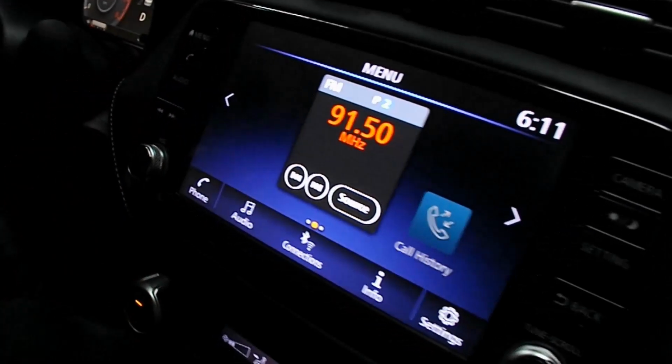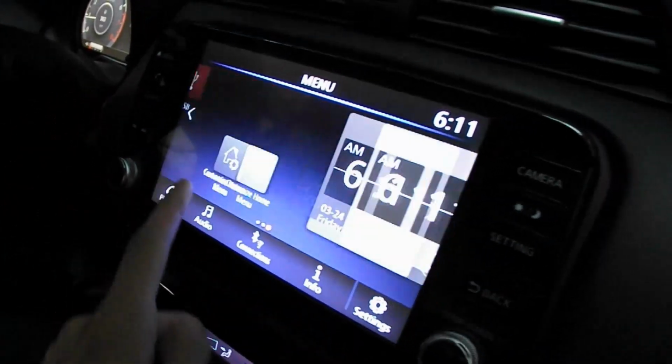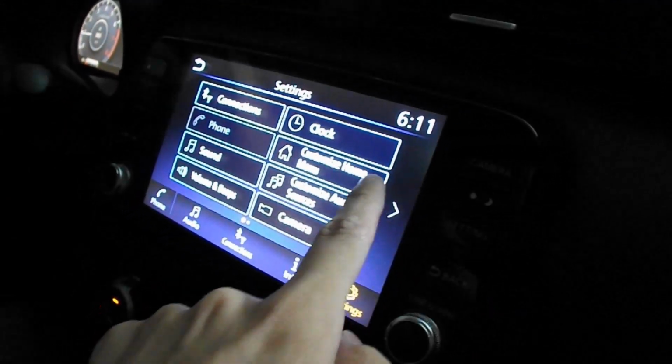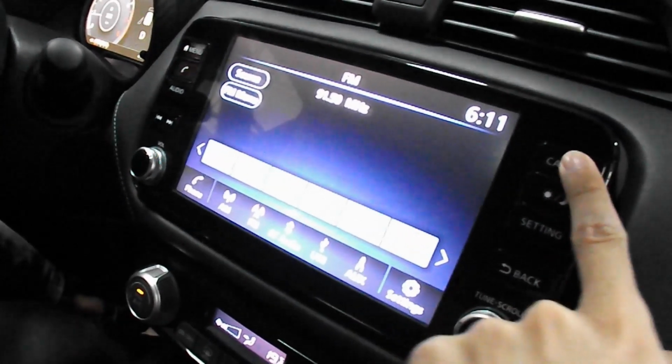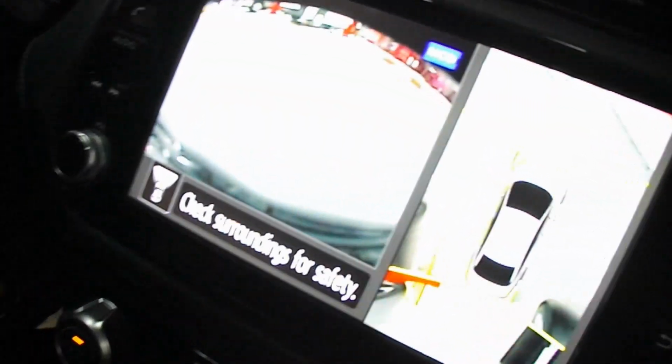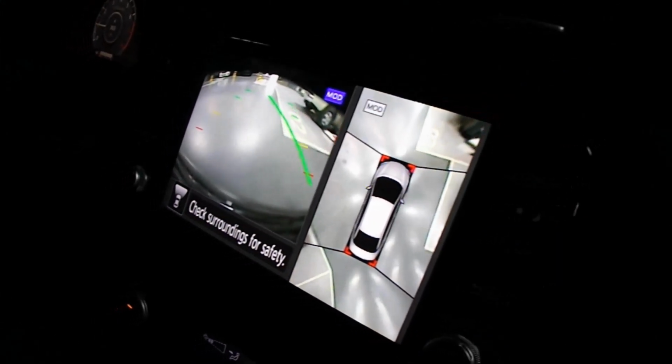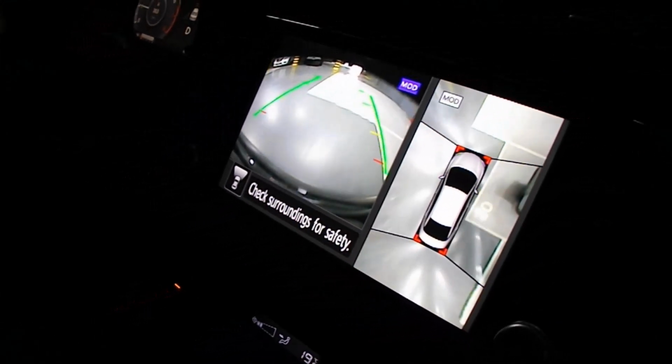Also same 8-inch touchscreen over here. Also, I tested out the infotainment. There's no delay, it's not laggy, it's very good. The cameras, I would say the 360-degree camera as well. It's not the best, but at least it's good to have. But I would say it's still decent. I did try it out when I was backing out from the parking lot.